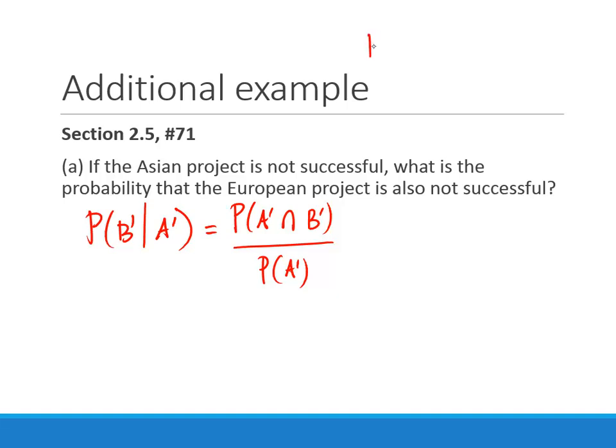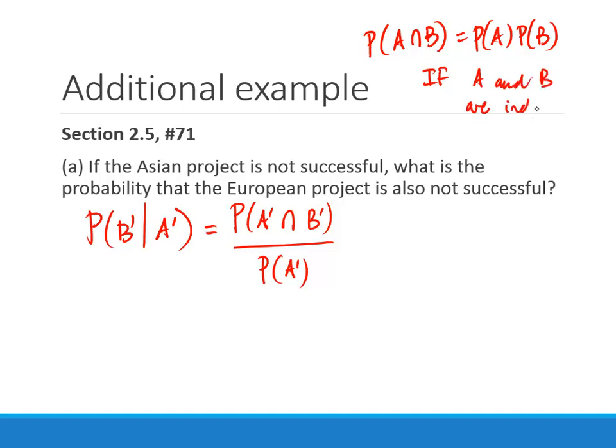So what we know is that the probability of A intersect B equals the probability of A times the probability of B if A and B are independent. So it's not quite what we have, right? We have the probability of A complement intersect B complement. But the very last fact on page 13 of your chapter 2 notes gave us some good information here, that if A and B are independent, then any combination of their complements are also going to be independent.